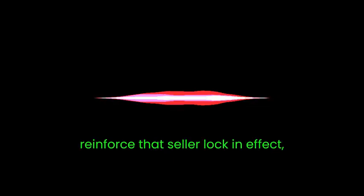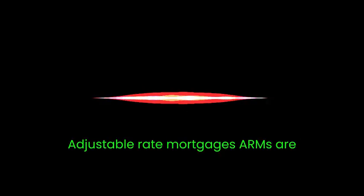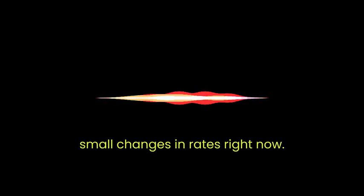Well, the high rates definitely reinforce that seller lock-in effect, which limits the resale options. For buyers, particularly first-timers, it's absolutely pushing them to look at alternative strategies. We're seeing more use of those seller-paid rate buydowns we mentioned, especially from builders, to ease the initial payments. Adjustable rate mortgages, ARMs, are a bit more popular, especially for buyers who think rates might fall later and they can refinance. And there's more talk, though maybe less action yet, around assumable loans. That's where a buyer could potentially take over the seller's existing low-rate FHA or VA loan. Tricky, but possible.